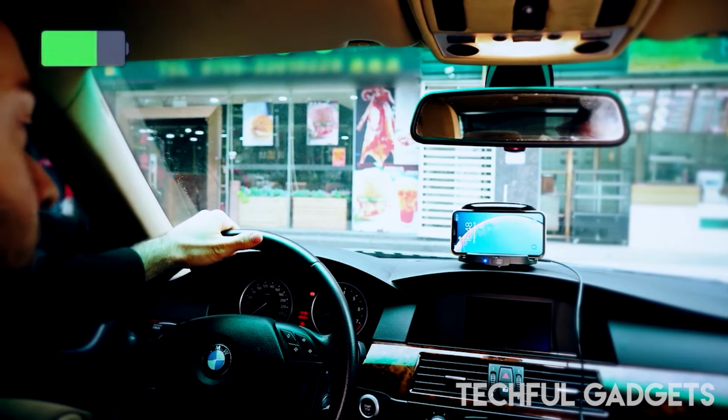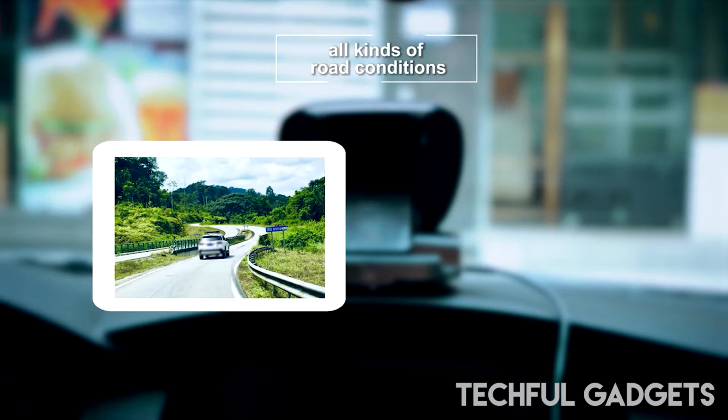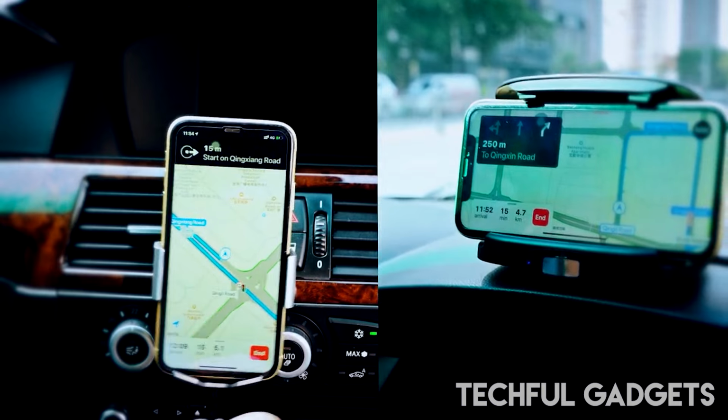Unlike conventional chargers, which often struggle with car vibrations that impact phone stability and screen visibility, the ReTech Charger is built for a smooth, secure experience.